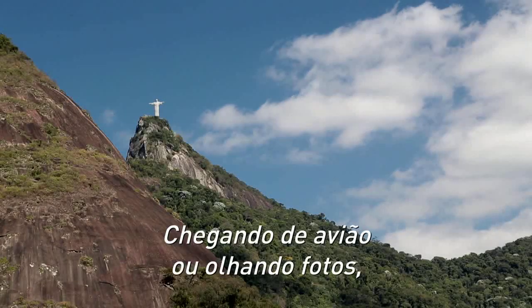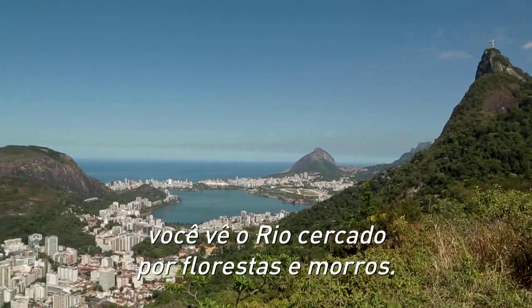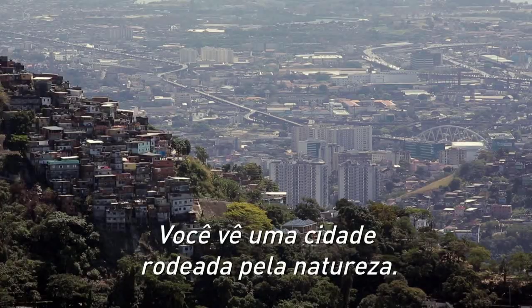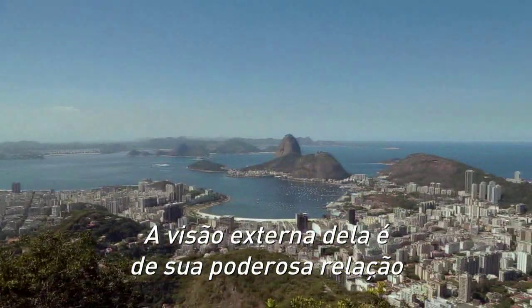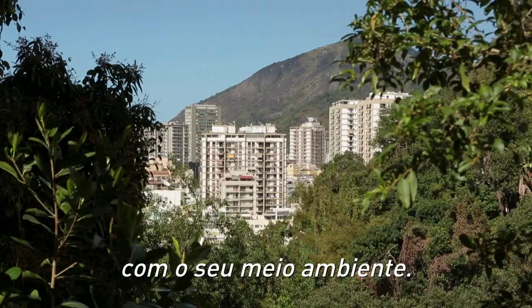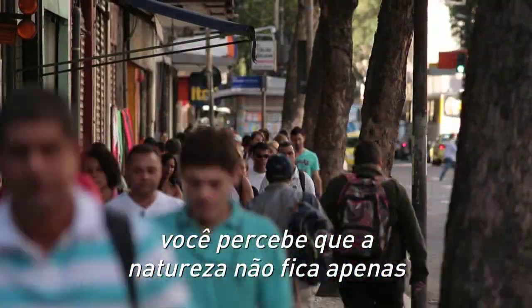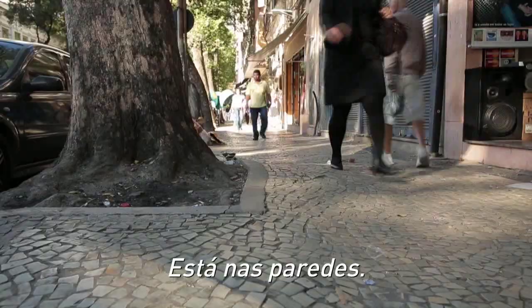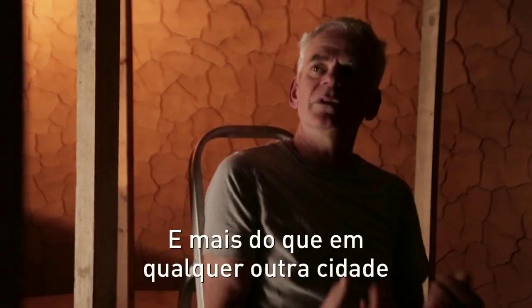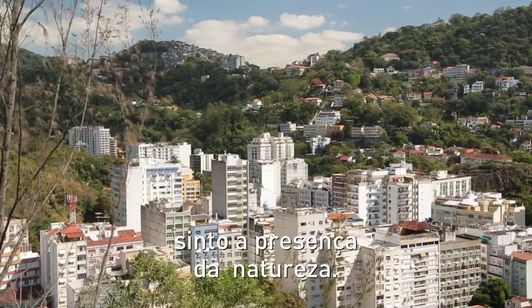You fly in, or you see pictures of Rio, you see Rio surrounded by the forests and the hills, and you see this city surrounded by nature. The external view of it is this powerful relationship to its environment. And then when you come to Rio and walk the streets, you realize it's not just around the city, it's in the city too. It's in the walls, it's in the street. And I feel that more than any city that I've been to, the presence of nature.